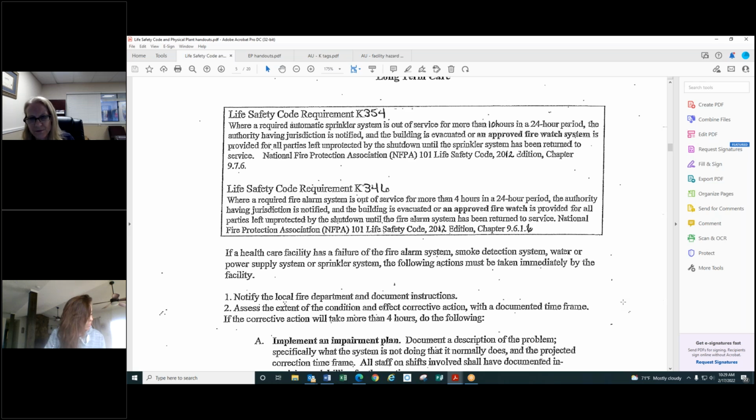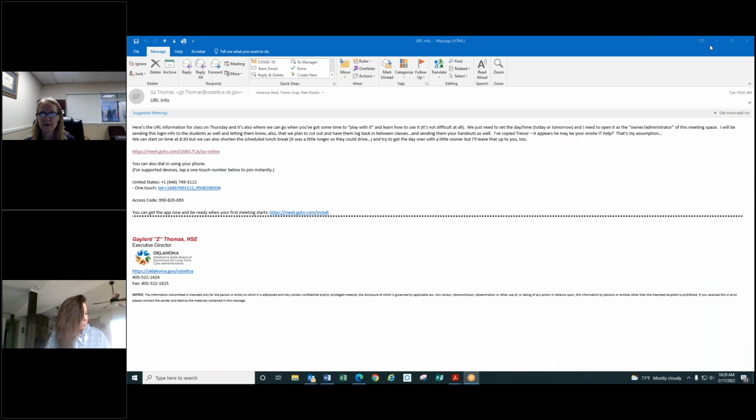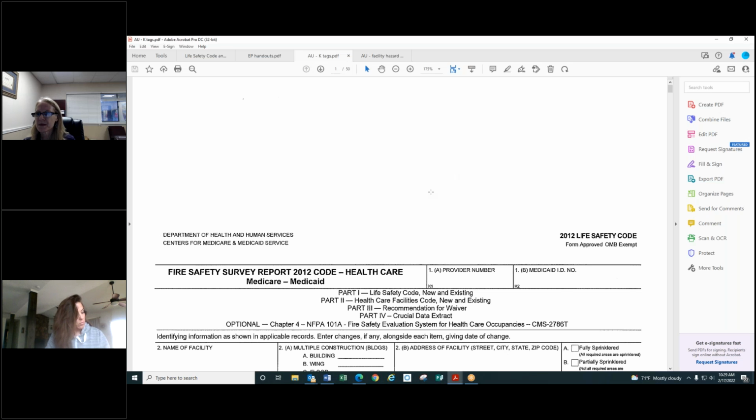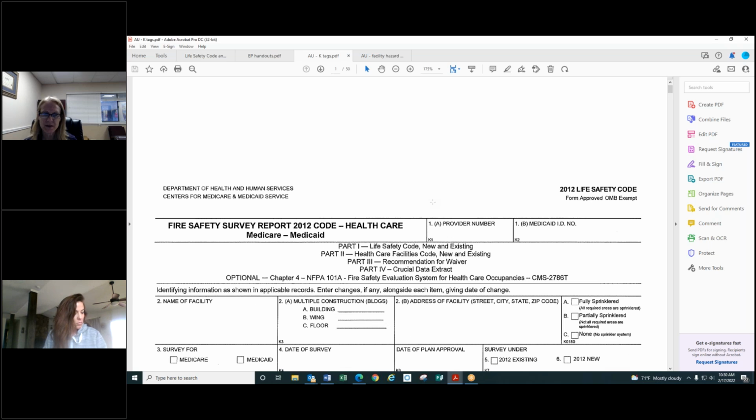The main thing to remember about a fire watch is that, for one, life safety code is K-tags. I'm going to pull that up. Let's see, Vanessa. Here it is. When surveyors come in your building, typically the nurses all show up first, they do their tour, they do their thing, and about day 2 or 3 into your survey, a life safety code inspector comes. When the life safety code inspector comes, this is what he or she has in their hand. It's the Fire Safety Survey Report 2012.